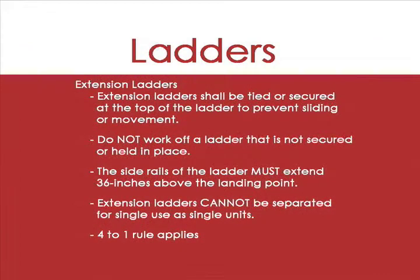Ladders. Extension ladders. Extension ladders shall be tied or secured at the top to prevent sliding or movement. Do not work off a ladder that is not secured or held in place. The side rails of a ladder must extend 36 inches above the landing point. Extension ladders cannot be separated for use as single units.